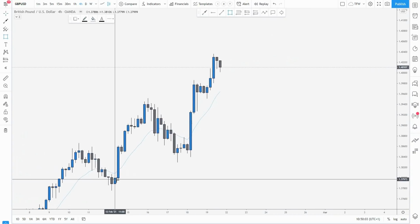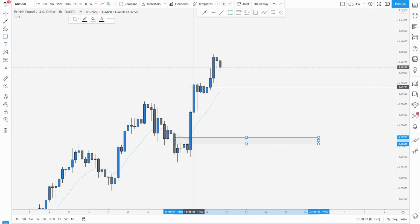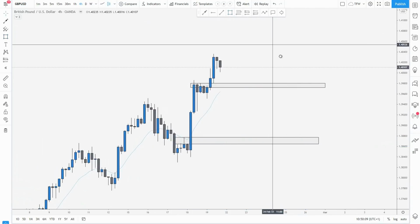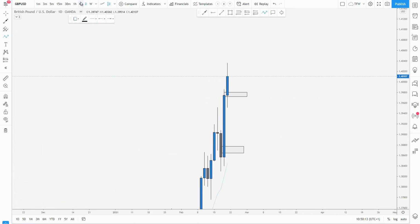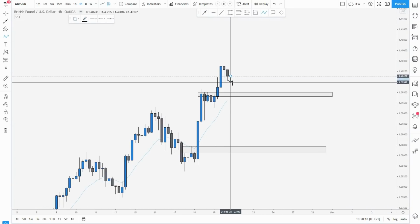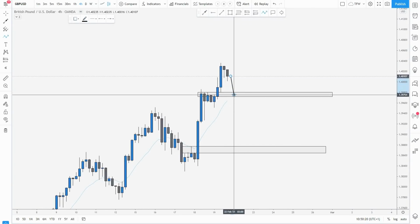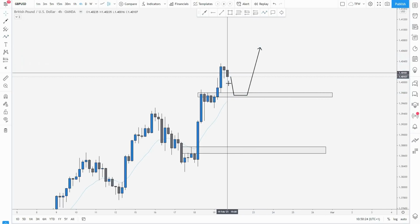So keep in mind that this level hasn't been revisited, and right now this level hasn't been revisited again, but we have a new one created, which is exactly right there. So again, on GU, it looks a little bit extended. And we are tapping into those very strong supply and demand areas. So personally, I'm going to be looking for Monday to retest into that area to find support, and potentially this is going to be my plan. Pullback, higher low formation, and a new higher high.